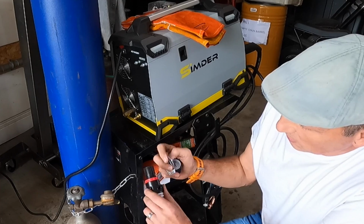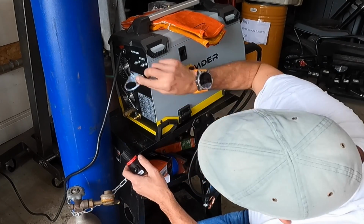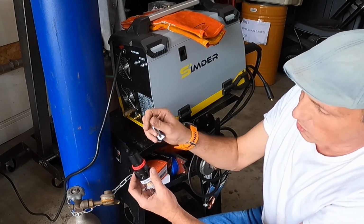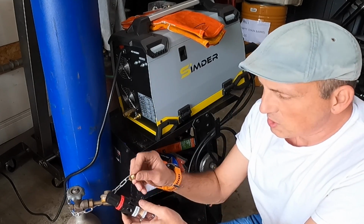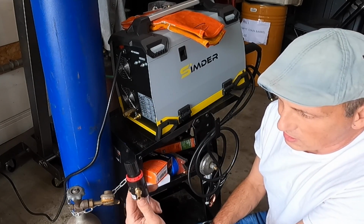Got to take this off. So this little bracket mounts up here, and then you got to take this ring off and put it up in there. So that's fine. Then it also comes with some hose barb fittings to go in the sides.